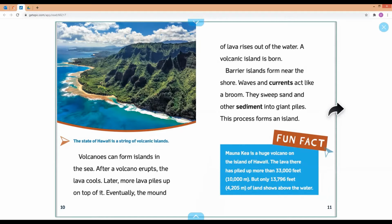Barrier islands form near the shore. Waves and currents act like a broom. They sweep sand and other sediment into giant piles. This process forms an island. Fun fact, Mauna Kea is a huge volcano on the island of Hawaii. The lava there has piled up more than 33,000 feet, but only 13,796 feet of land shows above the water.